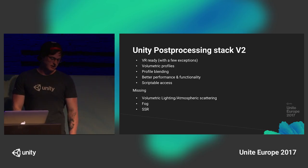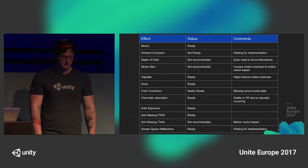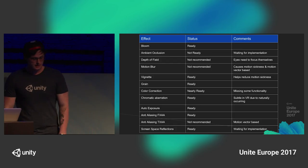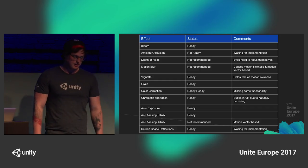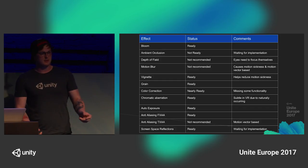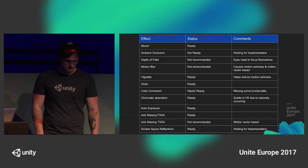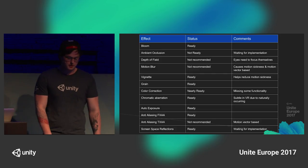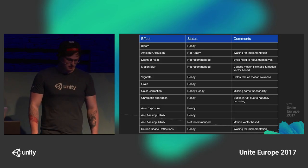So here's an example of all the effects that are currently ready and working with v2. The ambient occlusion is actually being pushed in a PR as we speak, and will probably be there in the next few days. There are a few you want to look out for, such as depth of field, because the eyes need to adjust themselves. If you start focusing other people's eyes for them, they're going to be sick everywhere, which you don't want. Same with motion blur, which uses motion vectors. It's not great, so although it does work, I wouldn't recommend it, unless you like to make people sick.